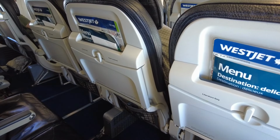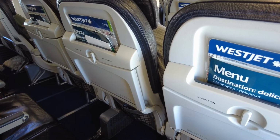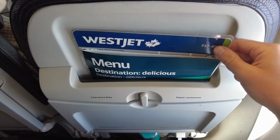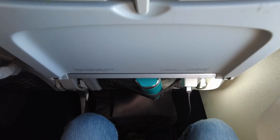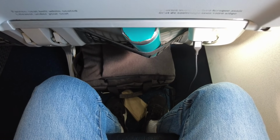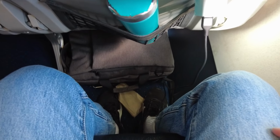The seats have an easily adjustable headrest to provide increased comfort. With WestJet renewing their fleet interior, gone is the individual IFE screen in the seat on their 737s. The seatbacks now have a literature pocket on top with the safety card and in-flight menu. Below is the table and a small net pocket.